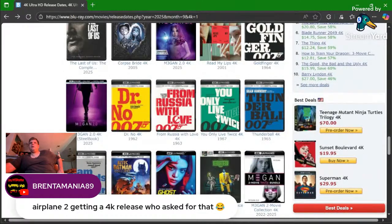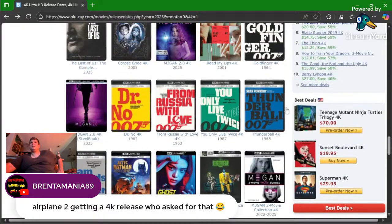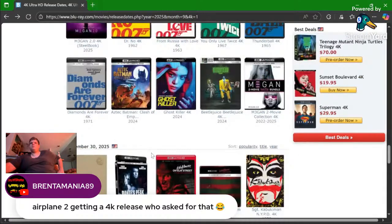Individually, we're getting all the James Bond movies, at least up to Goldfinger, I believe, or Diamonds Are Forever. Which one came first or last? So you got individual releases right there for some James Bond films. Aztec Batman, never heard of you. That's going to be interesting. And then another Steelbook for the second Beetlejuice movie.